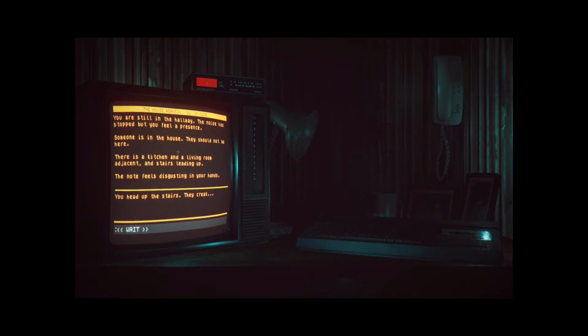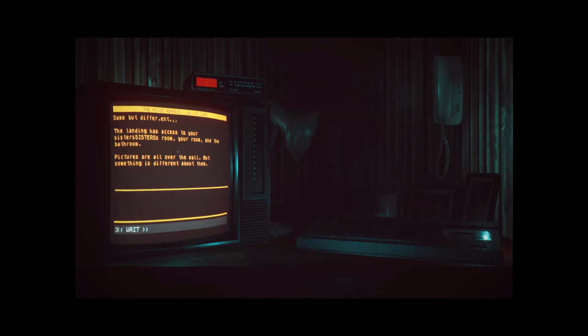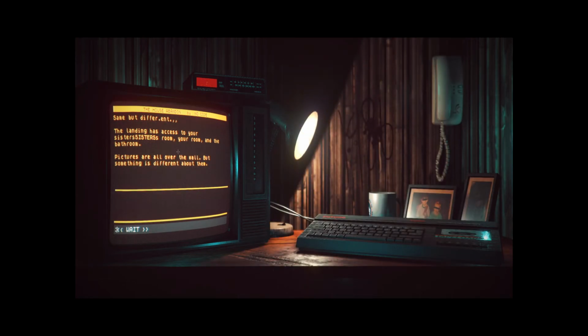Let's go upstairs. You head up the stairs. They creak. Same, but different. The landing has access to your sister's room, your room, and the bathroom. Pictures are all over the wall. Behind it. Oh, God.